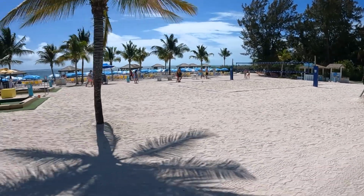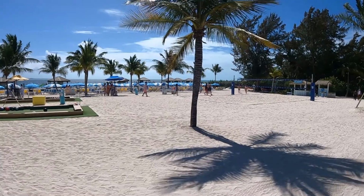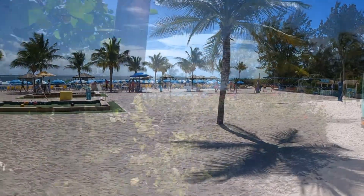It is the largest freshwater pool in the Caribbean, and it also has a swimmer bar. You can also find the Oasis Cabanas. Is there anybody here for the Oasis Lagoon Swimming Pool or the Breezy Bay Beach?